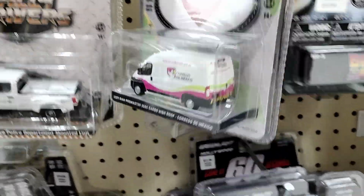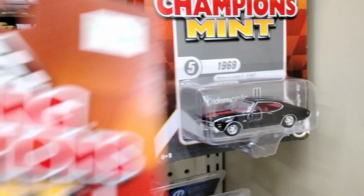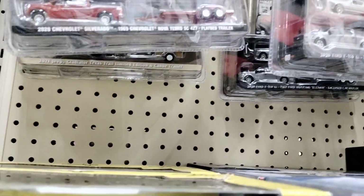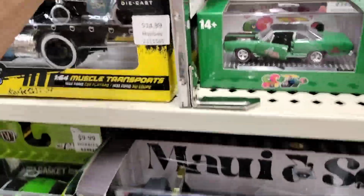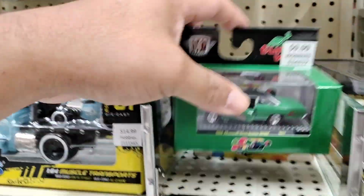So much cool stuff, y'all. Komatsu Star Racing Champion. That is dope. It's cool looking. Let's see what else we can find. That's a cool 71 Dodge Challenger, yo. They got some cool 64 scale, the Plymouth. There's the 1960 VW delivery van. That is cool.